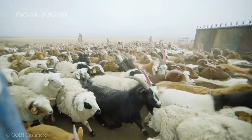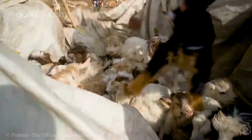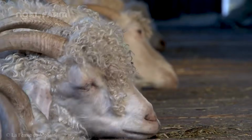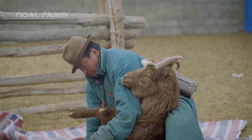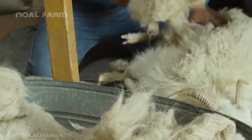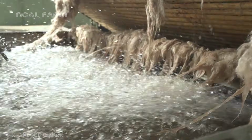Millions of Cashmere goats are raised across the vast expanses of the grasslands. Known for its exceptional softness, lightness, and superior warmth retention, Cashmere goat wool has conquered the global market, with consumption reaching up to 15 million tons annually.